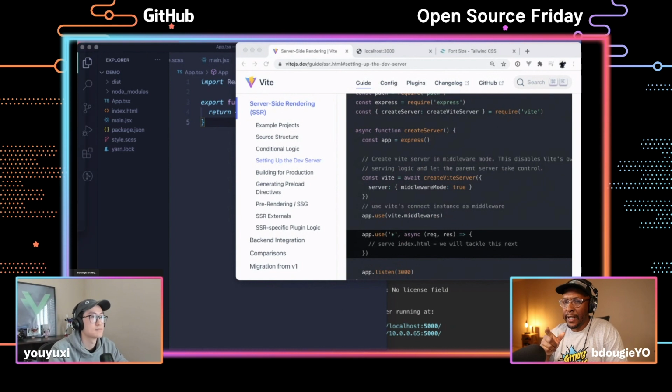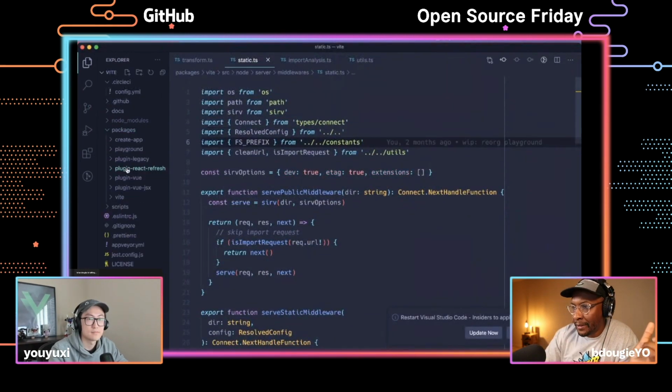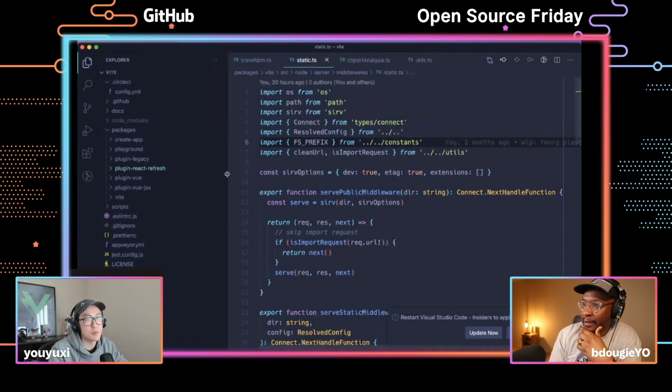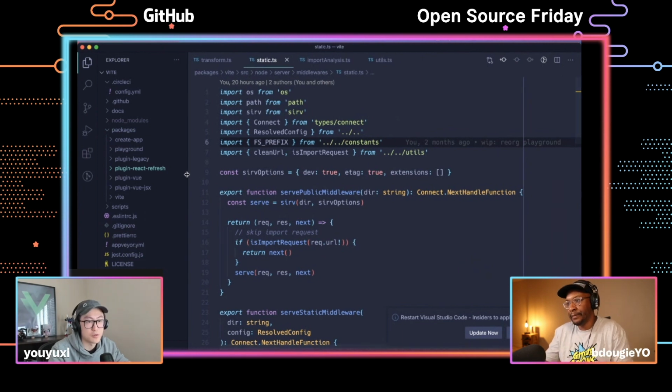So what you were just explaining, does that also fall in line with the context of incremental builds? It's different from incremental builds. Builds are still full, because incremental builds are a lot more difficult. This is mostly focused on the development experience, like when you're developing.